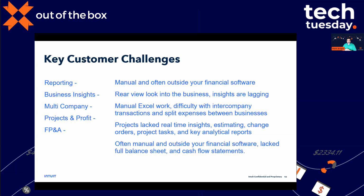And then, of course, the financial planning and analysis. Instead of going to Excel and having multiple members of the team manually log in and make notes, how can you do all that work inside the software and make it available to everyone who has access to it? That way they can comment and update it in real time.